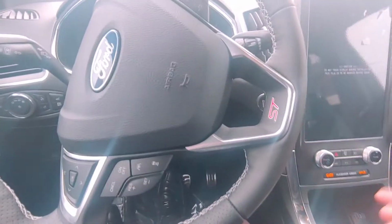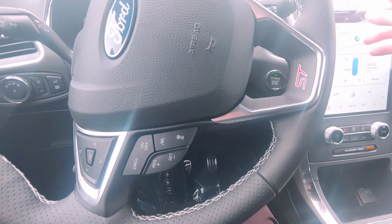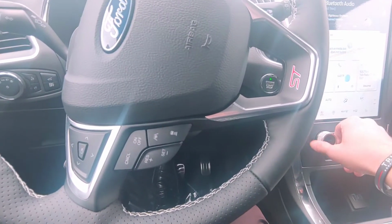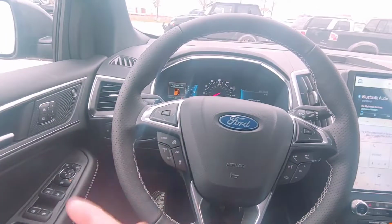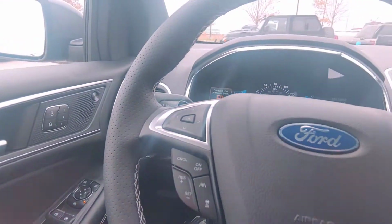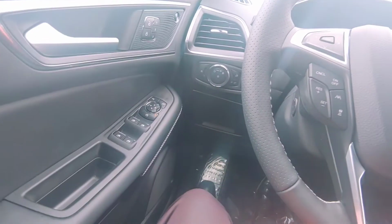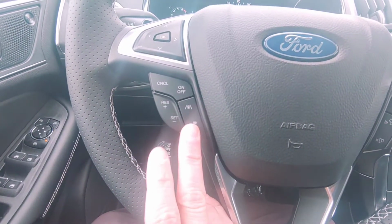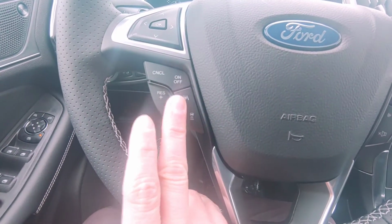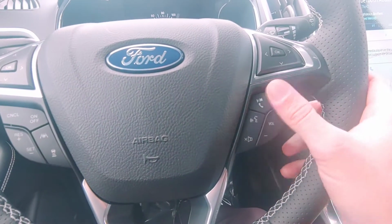And then one of the cool updates that they did is they updated the look to these Edges on the inside. So you've got a lot of the same setup that you're kind of used to here. This one will have a B&O sound system. I know I need to get gas. You'll have your adaptive cruise control here, and your lane centering or lane departure system there. You control all your other stuff that way.